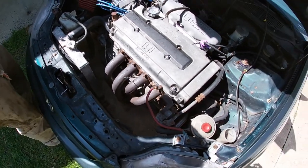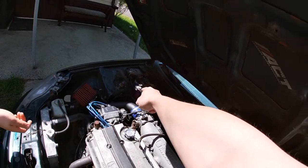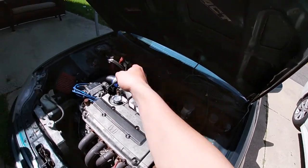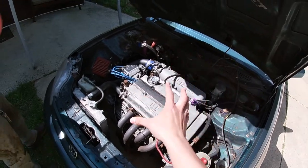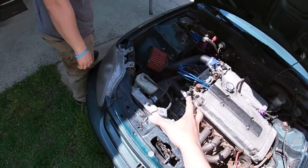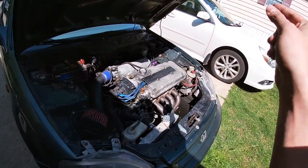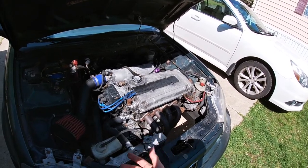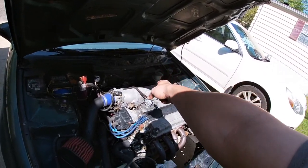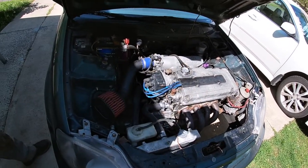So, it has a fuel pressure regulator. It has a catch can. It has coilovers. It was actually a lot more modified before this, but he took the turbo off. The top end's kind of rebuilt. It has valve springs and retainers. It has an Edelbrock intake. eBay exhaust, so it sounds like your car.